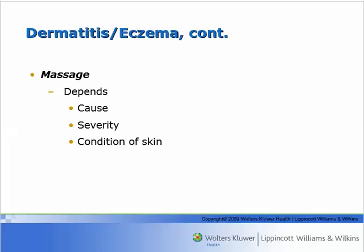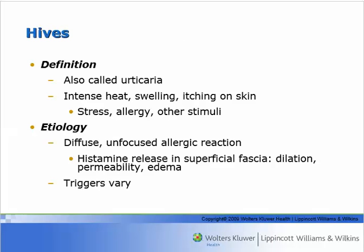So can you massage these people? It's a relative contraindication. It depends on what stage it's at, whether it's acute or chronic, whether there are pustules, whether there are breaks in the skin, that kind of thing. Now, related to this are hives, urticaria. It causes heat and swelling and itching on the skin, and it's caused by a lot of the exact same things, but it's much more localized.